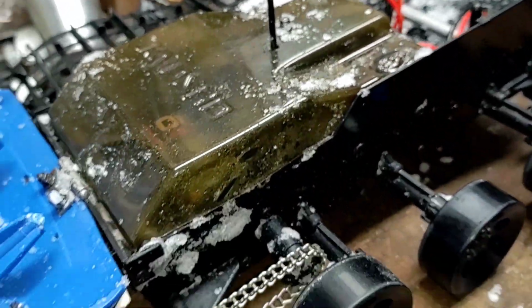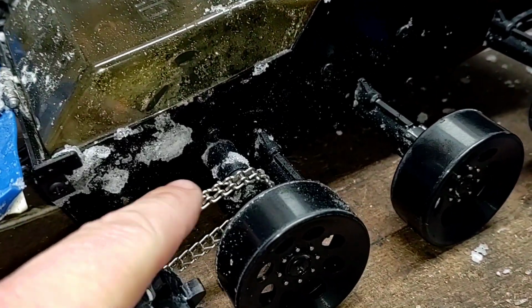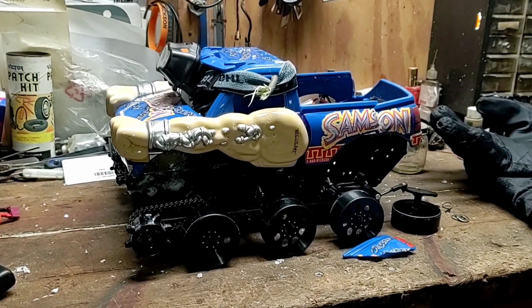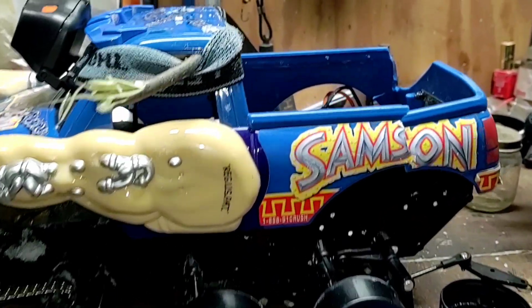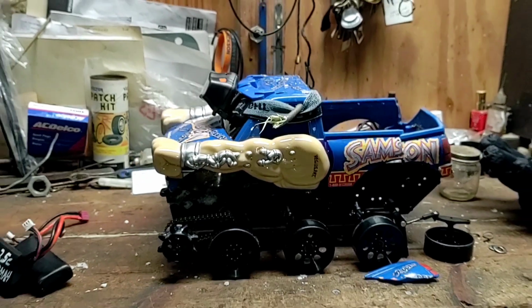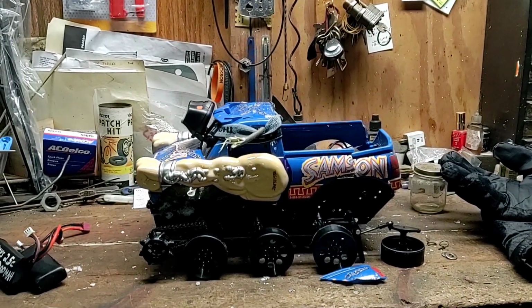Super frosted. Yeah, it is super cold out there. Icy. No more Samson body on the Blizzard. That little one is coming off. Yeah, that's it for Samson.